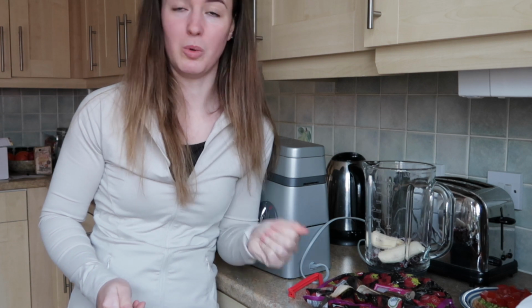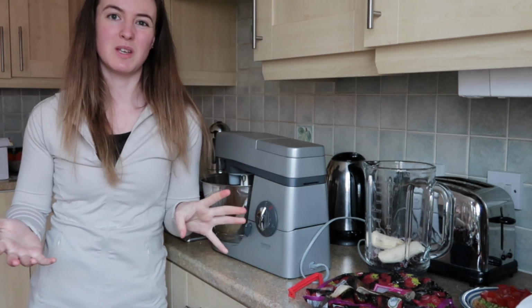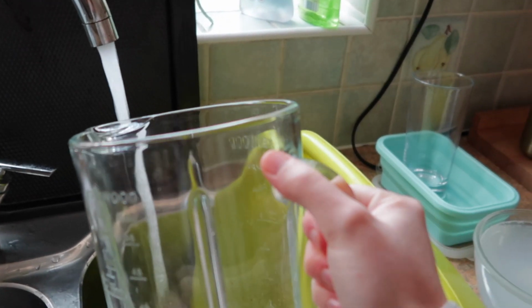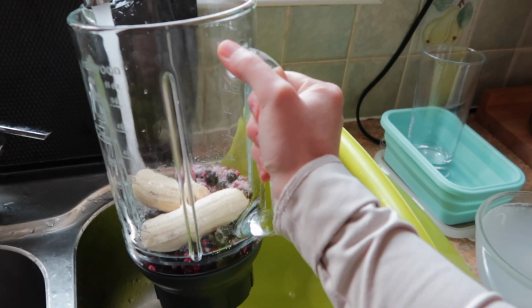I just put water in my smoothies. I don't put fruit juice or anything like that. I just find that it's too sweet if I do that. So I'm just gonna fill it up with some water. So as you see, I don't really measure anything. So I just see how it turns out when I blend it up.